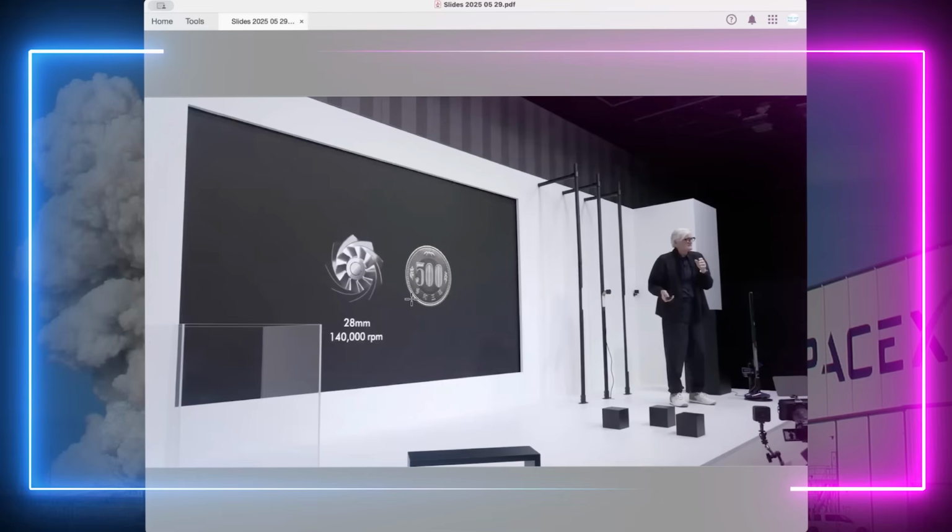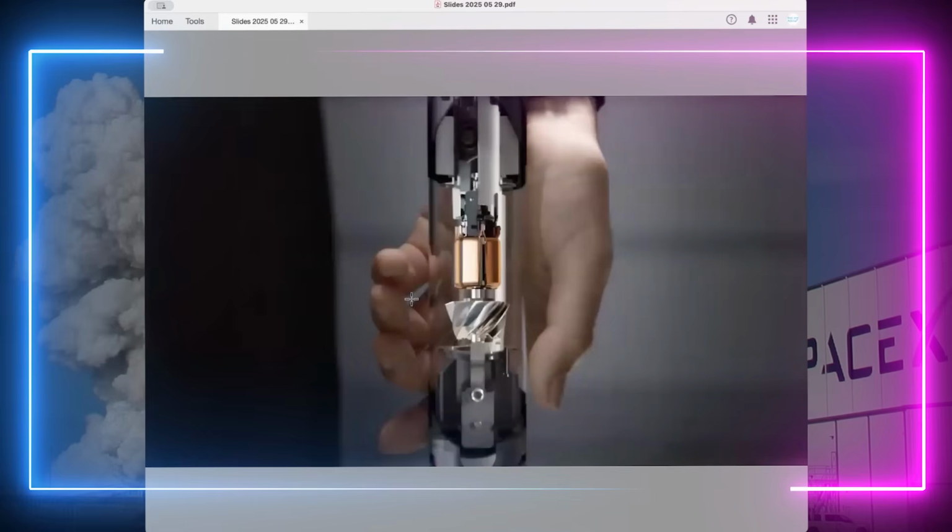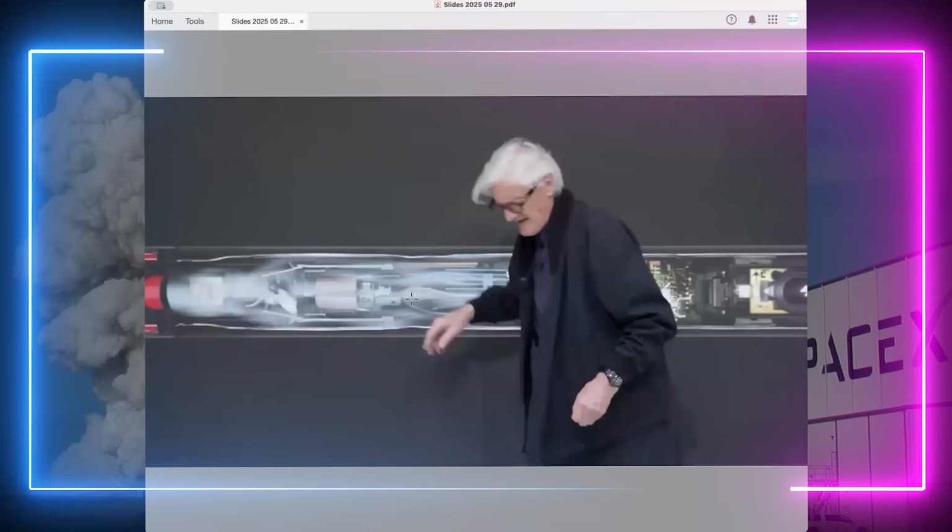So this vacuum cleaner's got some serious power. There you can see it fits in the palm of your hand. And here he is talking about how it works. This guy is actually a master presenter. It took him 7 minutes to demo this, and he did an amazing job.